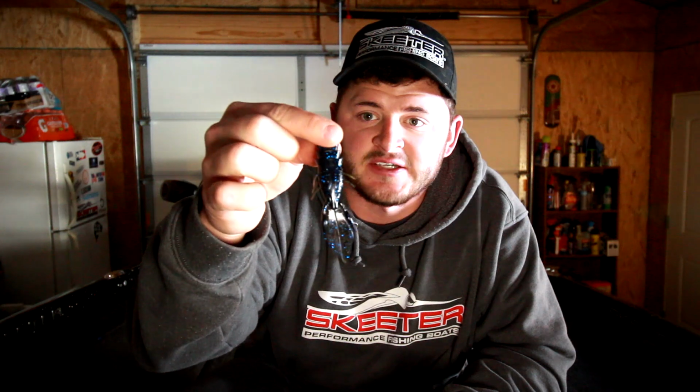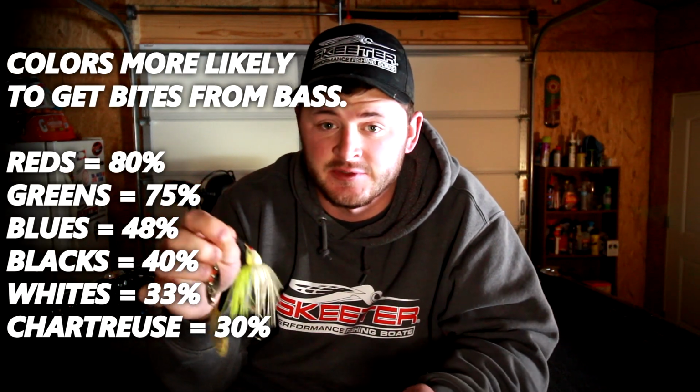These studies have shown that the color red, which we use very often, especially during pre-spawn situations, is 80% more likely to get struck by a bass than any other color. Secondly are greens, which is very close at 75%. Next we have black and blue, which are very close together as well, with blue being 48% and black being 40%. And lastly, you have your whites and chartreuse, which come very close at 33% for white and 30% for chartreuse.